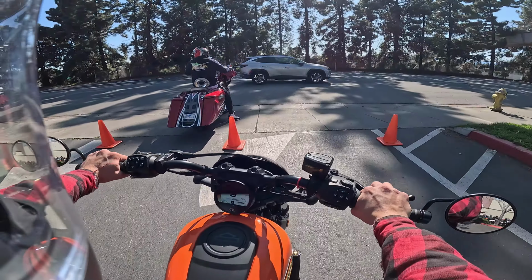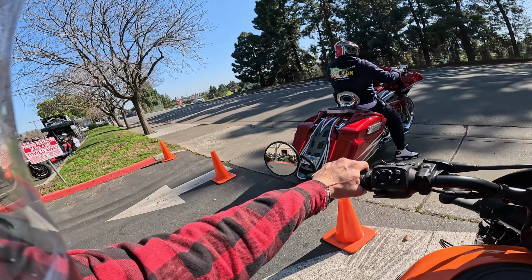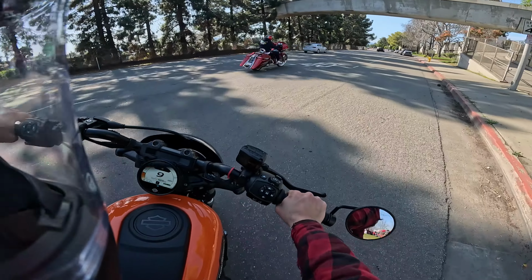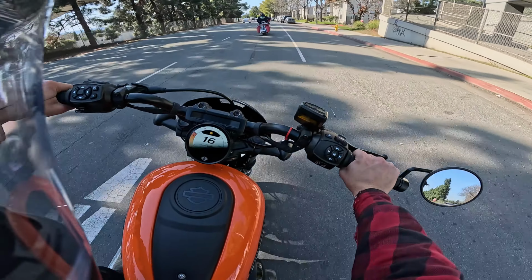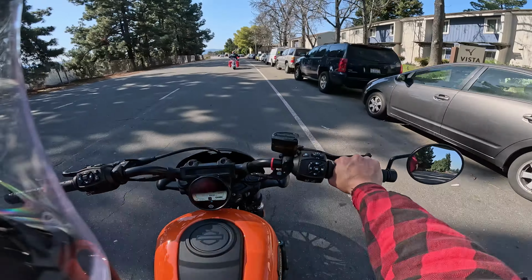Let's go ahead and take this out. Waiting for this guy, I'm not sure where he's going. He's got a big wheel bagger. Alright, so here we go. We are test riding the 2024 Nightster.